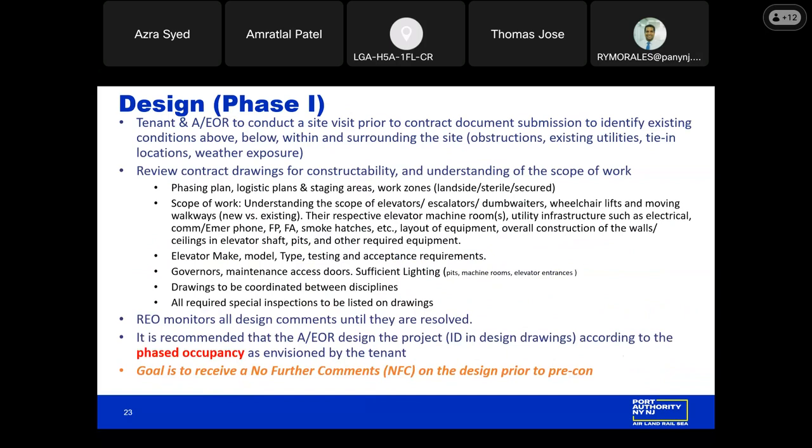Starting with the tenant and AUR, it's their responsibility to conduct a site visit prior to submitting any design documents. The purpose of the site visit is to identify existing conditions within the site or surrounding, which can include above, below, or adjacent to the site, to identify any obstructions that could become an issue during construction. So this could include identifying any existing utilities, any presence of hazardous material that would have to be abated prior to beginning construction, identifying tie-in locations or any exposure to the elements, which should be incorporated into the design.